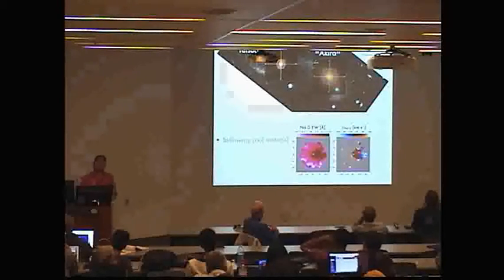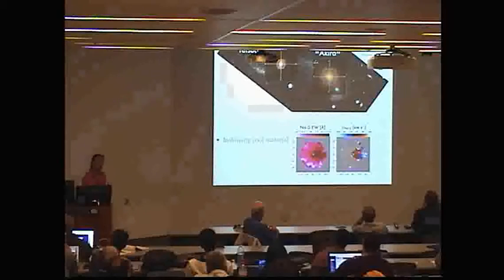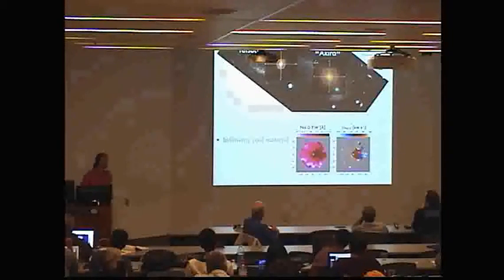We can take this analysis one step further and estimate a gas mass using the dust extinction map and a dust-to-gas ratio. And then with this gas mass, we can estimate the expected star formation rates using the Kennicutt-Schmidt law, which turns out to be about 10 to the negative 2 solar masses per year.